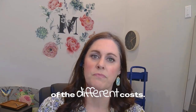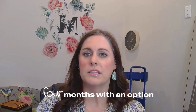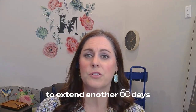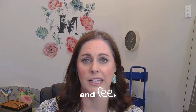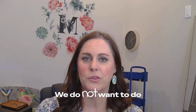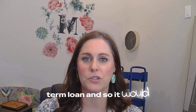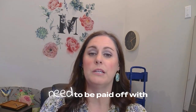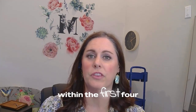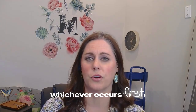So the short-term loan is an interest-only loan for 4 months with an option to extend another 60 days if needed, but that does have an additional cost and fee. We do not want to do the 60-day extension if at all possible. Again, this is a short-term loan, and so it would need to be paid off. That short-term loan would need to be paid off with the permanent financing within the first 4 months or within 30 days of the departing residence's closing, whichever occurs first.